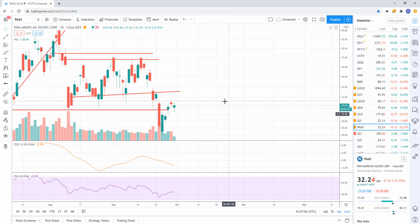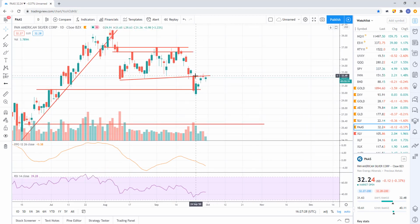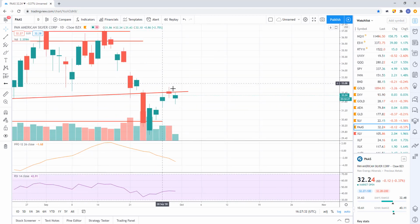So continuing to watch that. So far, so good. We're just hanging out at resistance. And as you can see, even today, a little bit lower price action than yesterday. So continuing to see it get rejected. So we'll watch that. And if silver continues to sell off like it looks like it's going to, then this should roll over as well.